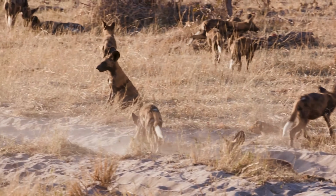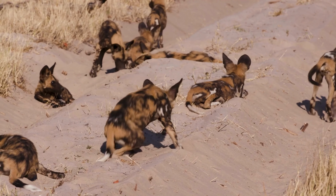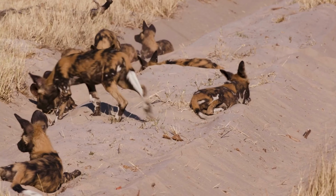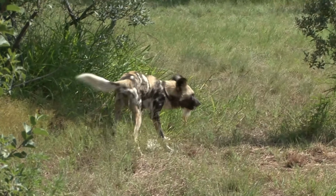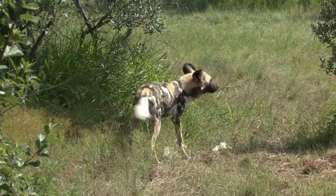25. Role in local cultures. In some African cultures, African wild dogs hold cultural significance and are featured in folklore. Understanding local perceptions and incorporating cultural considerations is important for successful conservation initiatives.